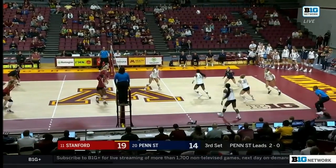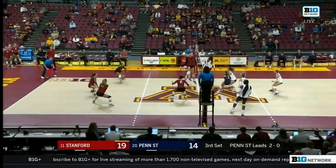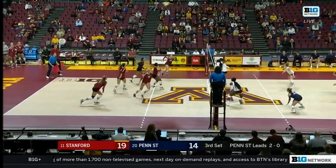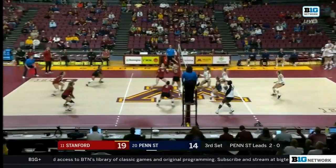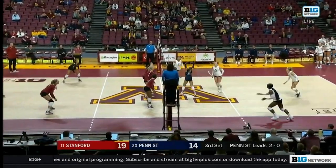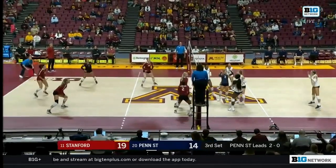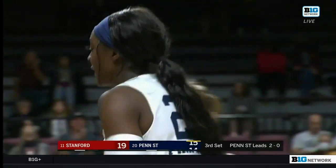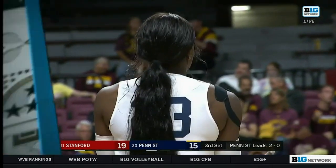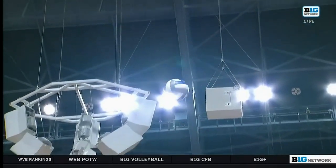Rubin's serve is deep, passes on the money. Middle. Again, Sammy Francis. Huge block. Doesn't even care. Cash Williams, I see your block. I see it, 6'6". Watch this. Rip. Four hands in front of her, and Cash Williams finds a way to put it down.